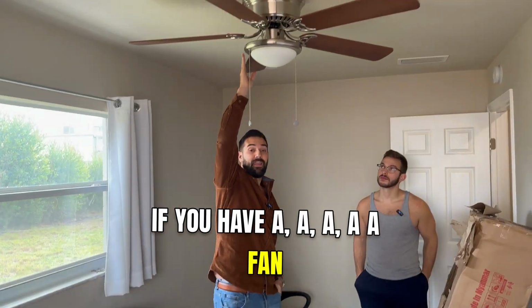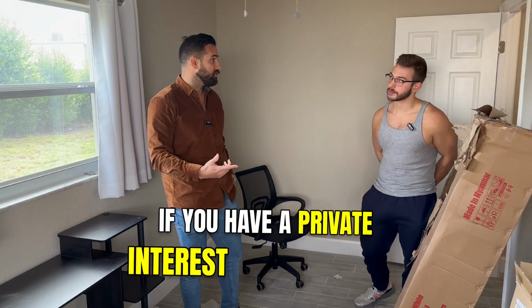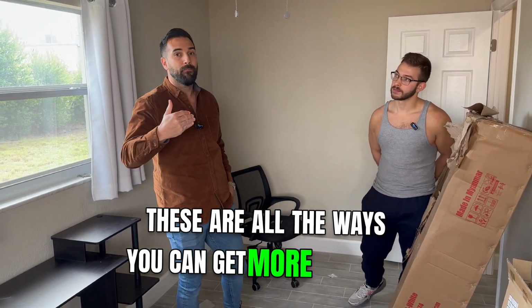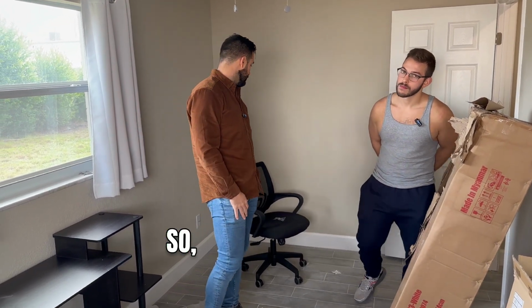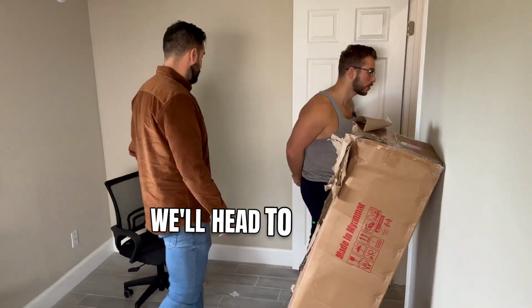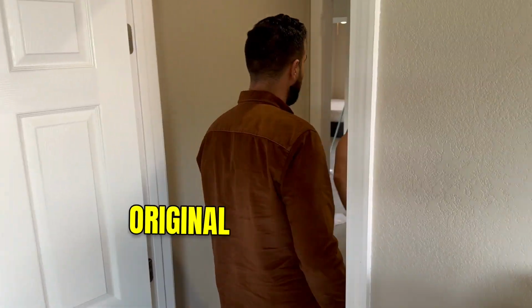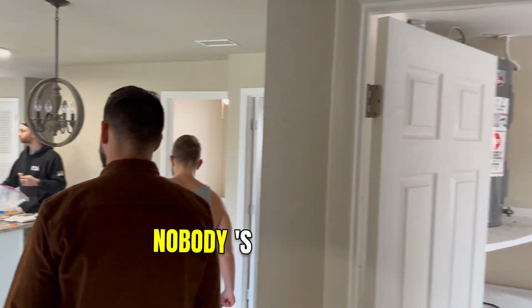If you have a fan, there's a premium there. If you have a desk, there's a premium there. If you have a private entrance and a bathroom, there's a premium there. So these are all the ways you can get more for your bedroom on Padsplit if you add these things. We'll head to the last two bedrooms, which are actually the original bedrooms. Original 3.2 and about 17 square foot. Nobody's down there.